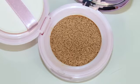So we'll start with the foundation. Let's open it up. So it's got a nice mirror and a little puff, but I don't think I'll use the puff. Actually, the puff's quite nice, it's quite silky, but I think I'll use a brush because I'm used to that. So you open it up and it's sealed. So it's a little cushion. I'll do a close-up as well so you can see. I think I've got a selection of brushes. I think I'm going to use my good old Real Techniques buffing brush to apply this.